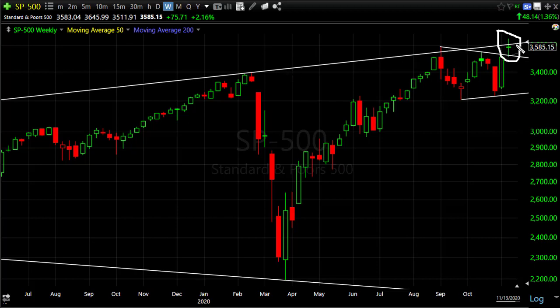So a doji star basically means that the market opened and closed, it opened the week here, it closed the week there. So did not do anything to add to it after that opening gain. Now this, of course, is also a candle that signifies a loss of momentum. So we had a big week up before that. So this signifies a loss of momentum, or it can be consolidation. But up almost 2.2% on the week.